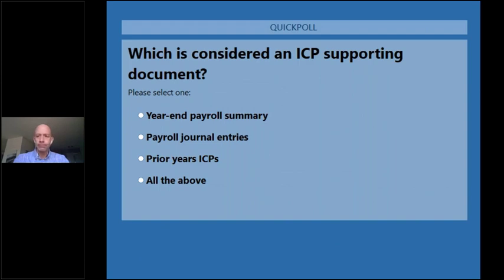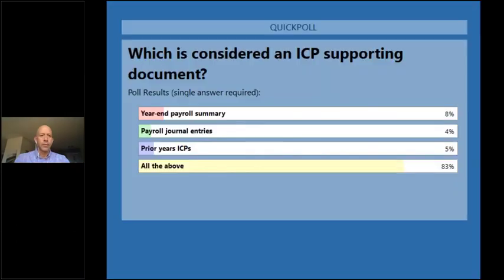I'm going to go ahead and close out that poll now. All right, and the answer here is D, Delta. Remember, we were talking about the incurred cost proposal supporting documents. It was all of those things: the year-end payroll summary, the payroll journal entries, and the prior year ICPs.